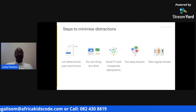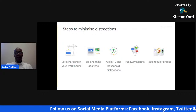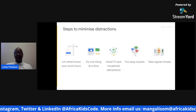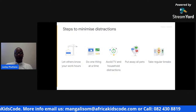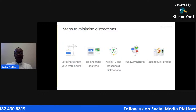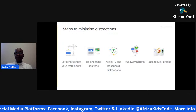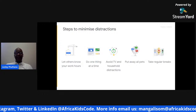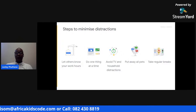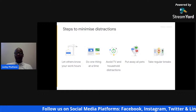Another step to minimize distraction is to do one thing at a time. After breaking down your huge process into smaller, doable pieces, choose one and dedicate yourself entirely to it. After you complete it, you can move on to the next until you finish. Remember to avoid TV and household distractions. Put away all pets. While we love our furry friends, they will only distract you. For example, if you have a dog or a cat that you usually play with, make sure that you lock it away while you are working, because it might distract you. So you need to remember to save the animal love for after work hours.